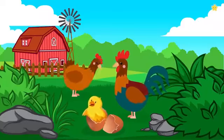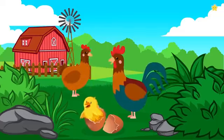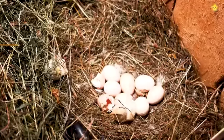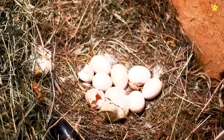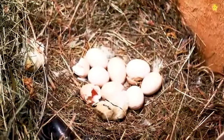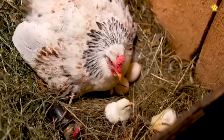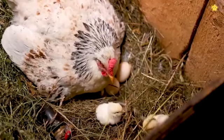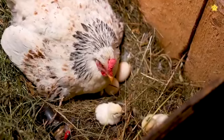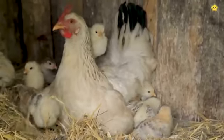This is a family of chickens. Let's get to know them better. Here is a chick that has just hatched from an egg. Now the chick is very small and defenseless. While the chicks are small, the mother hen is always with them. The mother hen builds a cozy straw nest where they all live together.